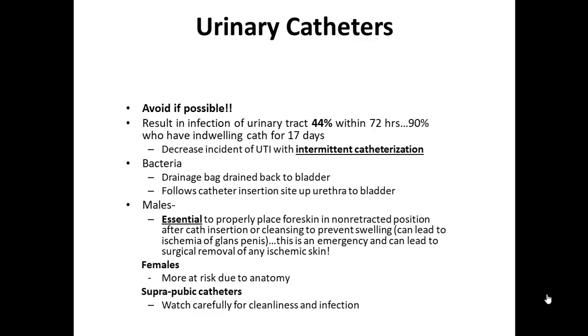UTIs caused by a catheter are called CAUTIs, catheter-associated urinary tract infection. And decreasing the number of CAUTI infections is actually a national patient safety goal. Every hospital has guidelines and protocols that they need to follow to reduce the number of CAUTIs.